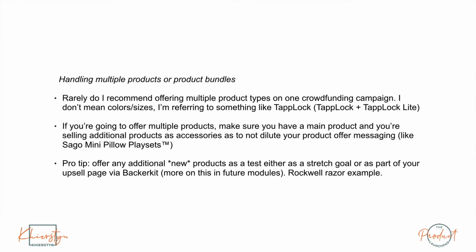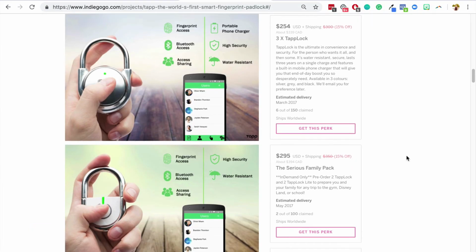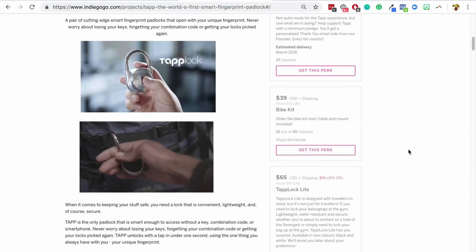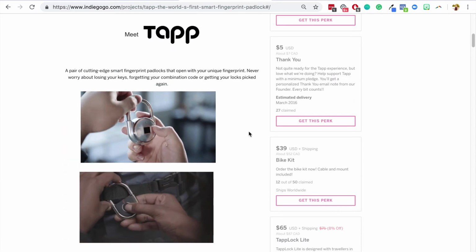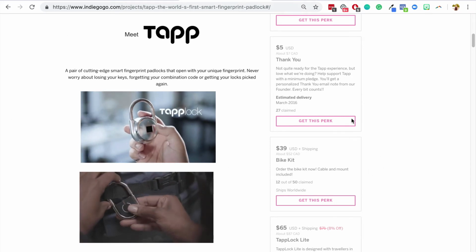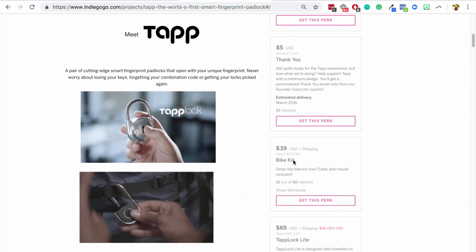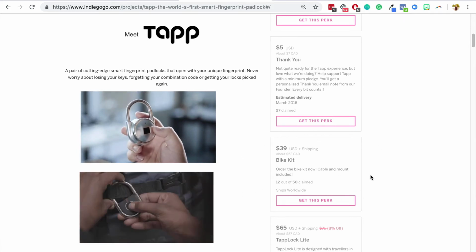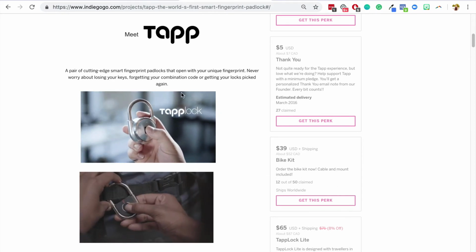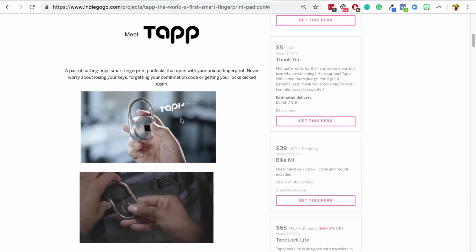For example, how we did this with TapLock is we introduced a stretch goal for the bike kit. The main product is the lock, and the bike kit was sold as an add-on, an accessory. This is a separate reward that was introduced throughout the campaign, but just make sure that if you're going to offer multiple products like the lock and the bike kit, the bike kit is a good add-on accessory.